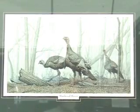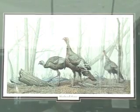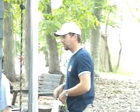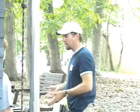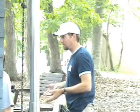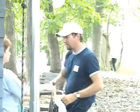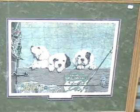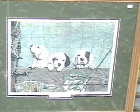Here's some of his wildlife, his waterfowl. Well, not waterfowl; those are turkey. We have wild turkeys around in the woods here like that. That's a pen and ink, I believe, of an early Jackson County high school. And there's the painter himself, John Moore. If you'd like to check John's paintings out, you can find him online at warart.com. There's some of his puppies and old fishing rod. He just does a great job.